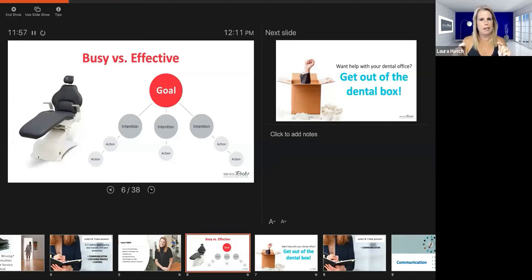So every action that we do, every intention that we have, every direction that we're going, ultimately should be to get new patients in the door and keep the patients we have. And we need them to show up and arrive for their appointments. Otherwise, we can't help them.